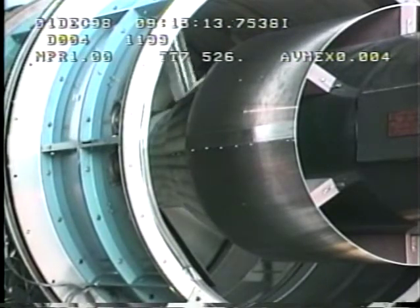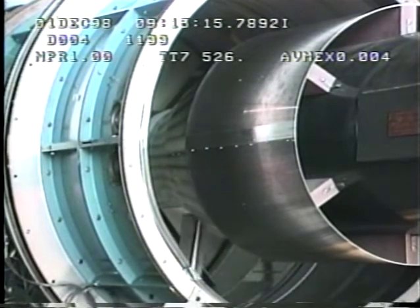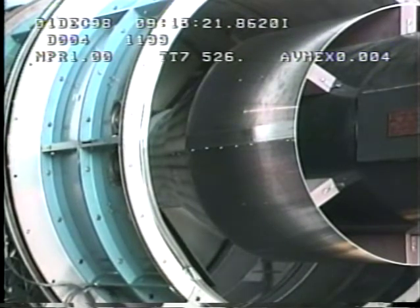The rotating rake can be deployed at various locations in the fan duct inlet and exhaust in order to measure the internal propagation of the noise field. This can be particularly valuable in evaluating and verifying acoustic prediction codes.